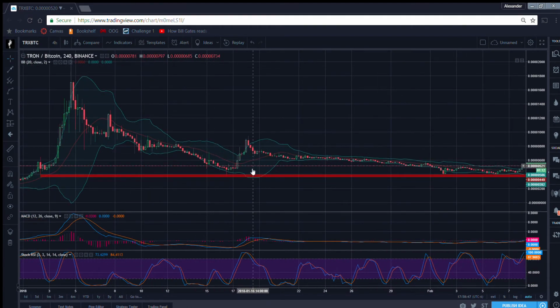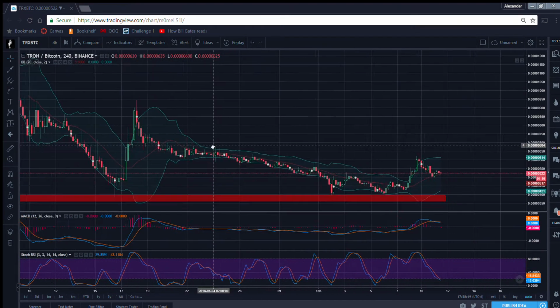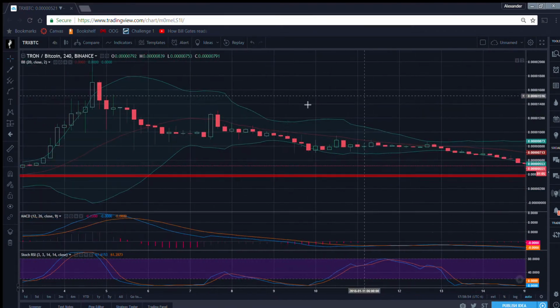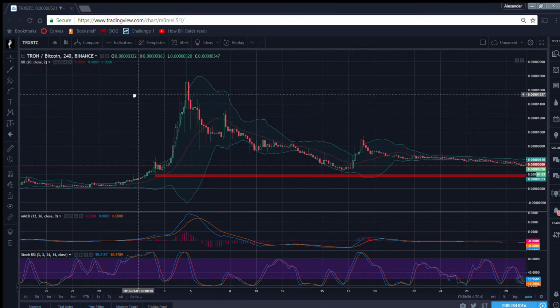If you see this little red box right here, I've already set up the support zone where it's going to bounce off of. We can see it's actually tested and held several times. And this is a very long term.